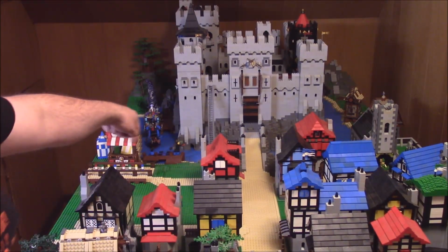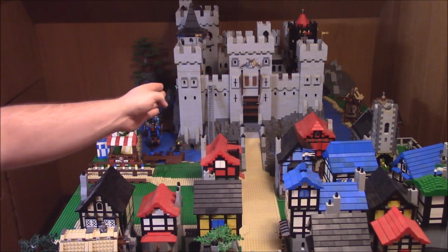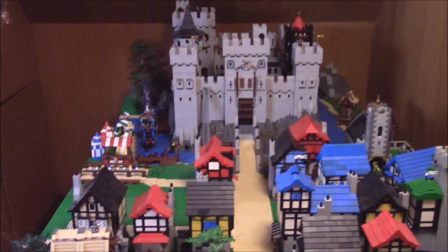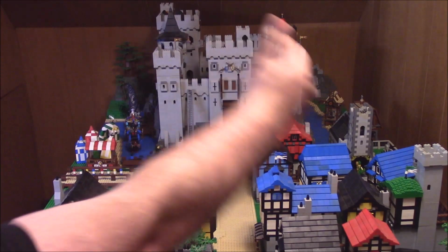There is also, because I made the table wider and longer, the castle is now properly centered. I don't know if that's really coming across. Can you tell? I think so. It's just a little bit wider on this side so that it's properly centered.